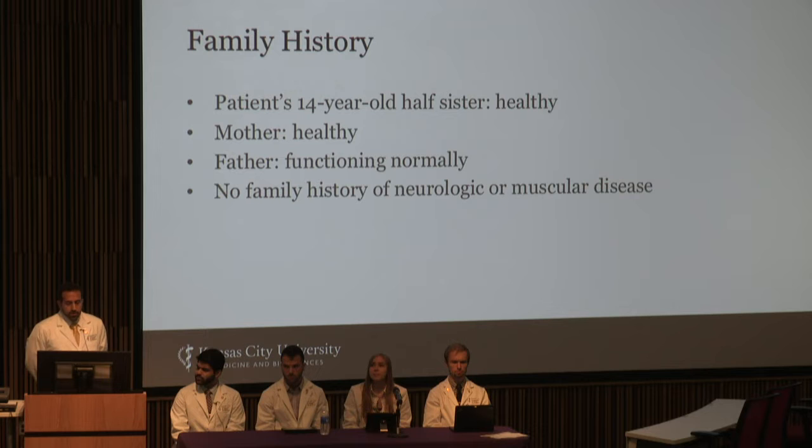A review of the patient's family history included a 14-year-old half-sister in good health. The patient's father is functioning normally, but did have a reported history of delayed development during his infancy, which included the inability to walk until 2.5 years of age. The baby's mother had no medical problems, and there was no additional family history of neurological or muscular disease to report.